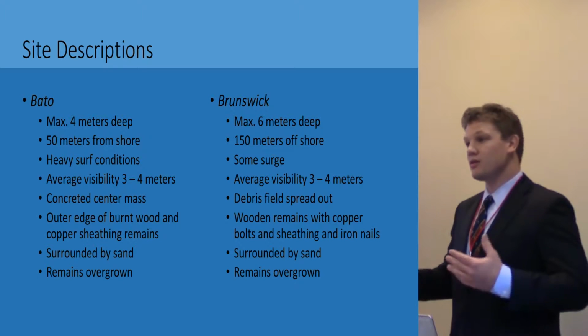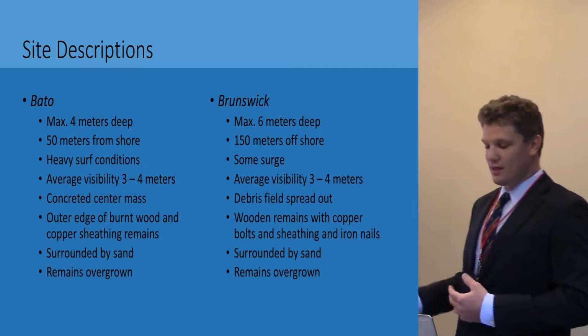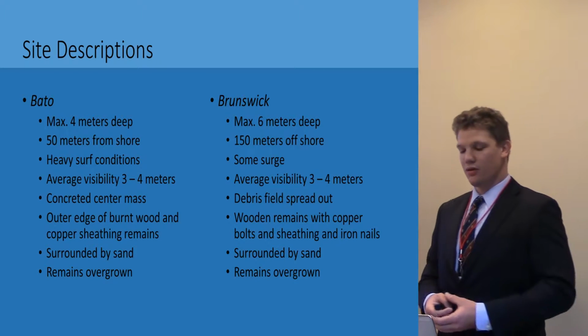Quickly on site descriptions, the sites are very similar. They're both very shallow. The Bato is only in 4 meters of water. The Brunswick is in 6 meters of water. They're both within 200 meters of each other, while the Bato is a little closer to shore.